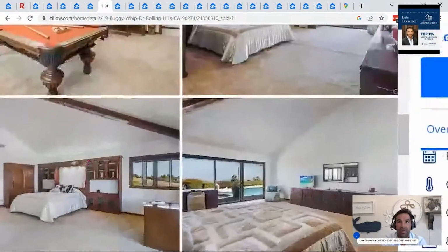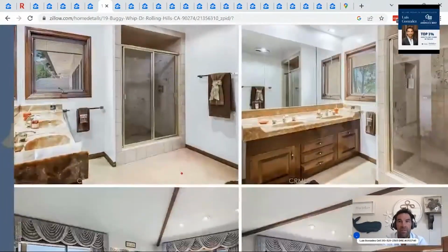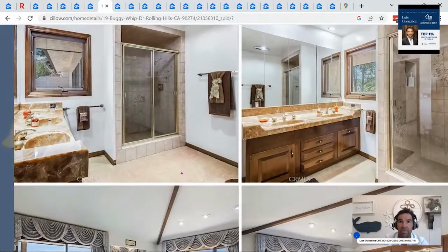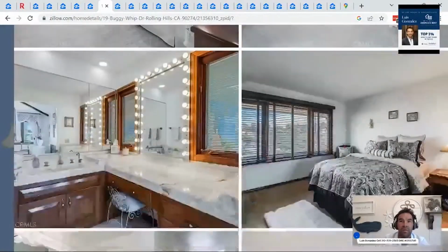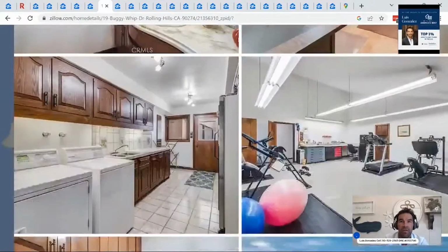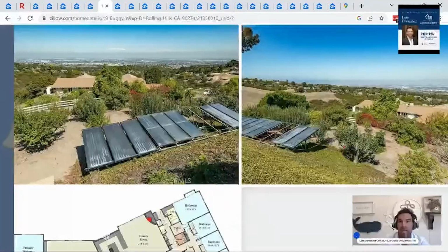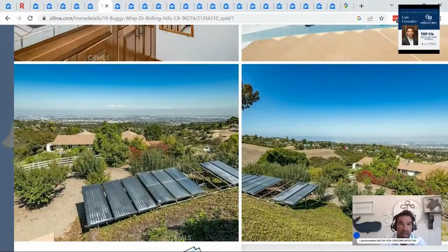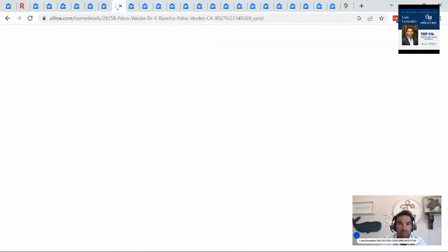Let's see here. 7.3 is your price. You have a lot of square footage, which is great. There are some original bathrooms down there, which is part of the thing here. Let me see. Hold on one second. Oh, here we go, I think we're back. There's your bedrooms, there's your bathrooms, just to give you an overall sense of the originality to it. There's a conversion into a workout room. There's your backyard, and it has some solar panels, and some great views. So that's this property here at 19 Buggy Whip. I know it went for a price reduction recently. Okay, let's move on to the next one.